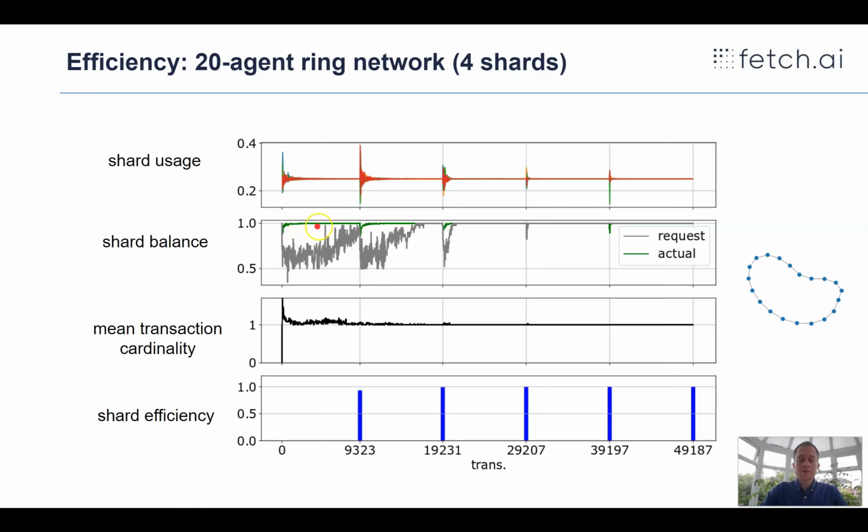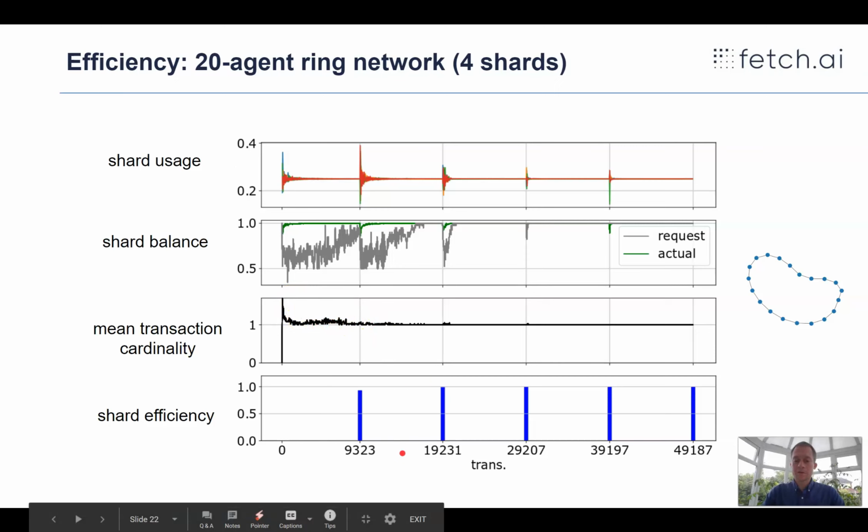so the balance converges. And one more plot that I'm showing here is the balance of the requests, and that is looking at these W distributions, how they're evolving over time as the agents are collecting more information, and they are agreeing on which shard they should transact on between their neighbors. And so while this is converging, you also have the cardinality converging to 1, and this makes the efficiency get close to 100% in this case.